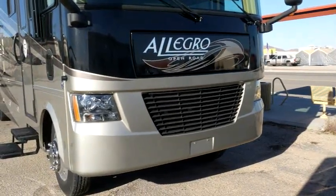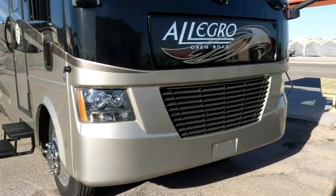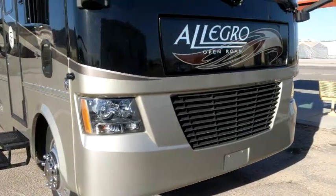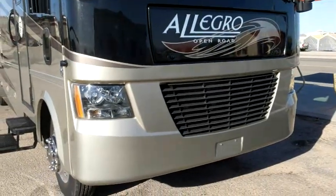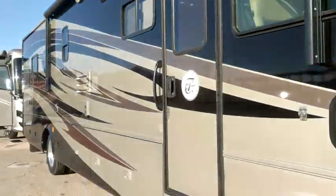It's a great day out here in Quartzsite, Arizona. Want to show off one of our latest consignments that just came in. This is a 2012 Allegro Open Road 36LA. Beautiful, beautiful full body paint RV.